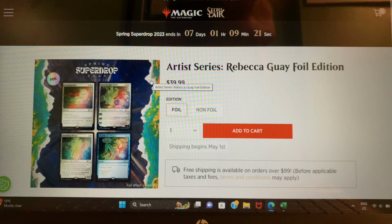The foil Rebecca Guay layer has the Cleansing Nova at about $1.04, the Sarah the Benevolent at $6.01, the Stoneforge at $26.92, and Muddle at $3.41. So it's actually a negative value versus the $40. It's 37.38. That's so sad, because I would have thought that would be a good lair to pick up, but apparently it would probably just be better as singles.